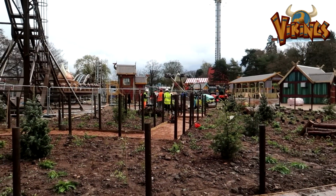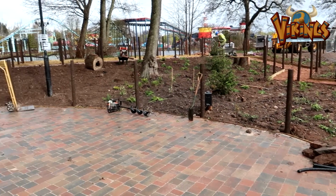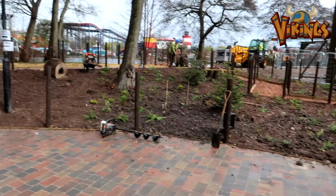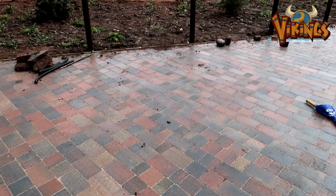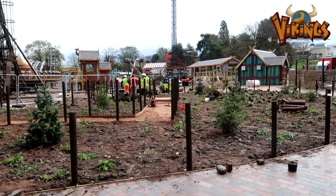So here's a look round at the back of the construction site, and from here you get a great view looking at the queue line just over there, of course for the Zamperla Disco Coaster as part of the area, and also a nice look at the flooring here as well. So this block paving is going to be installed throughout the area of Vikings, and you really get a nice idea when you look at this of how it's really coming together now.